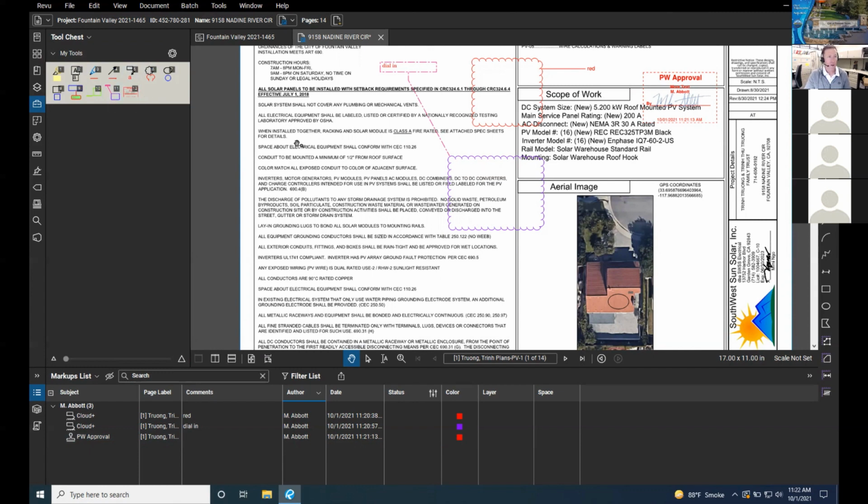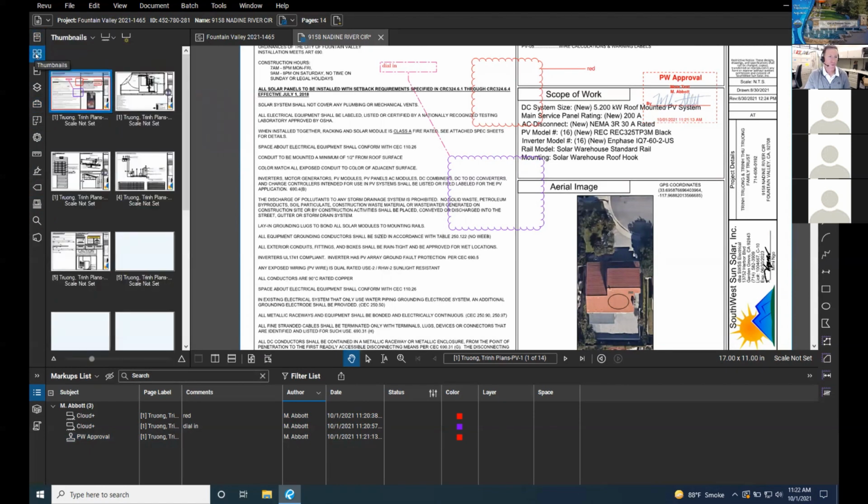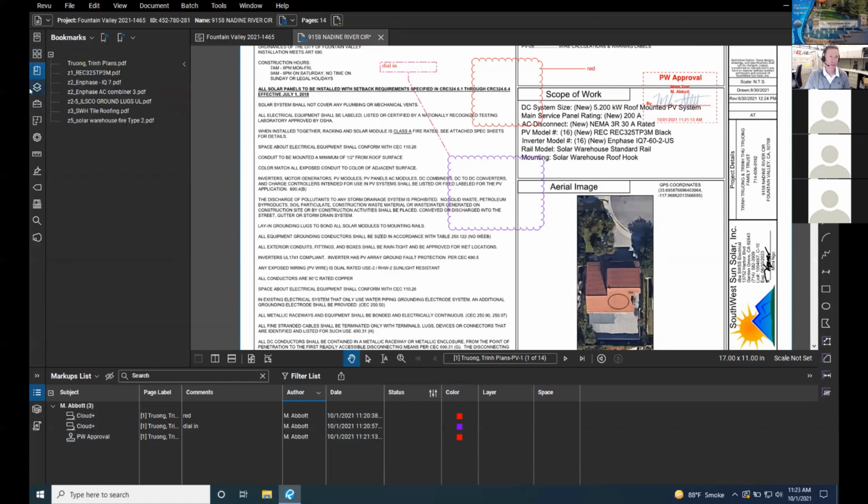All right, so that's stamps, that's the tool chest. There's not much else over here to look at on the left. There's a file access. There's some thumbnails. Some architects leave in all their thumbnails. You don't really have to pay attention to any of this stuff.